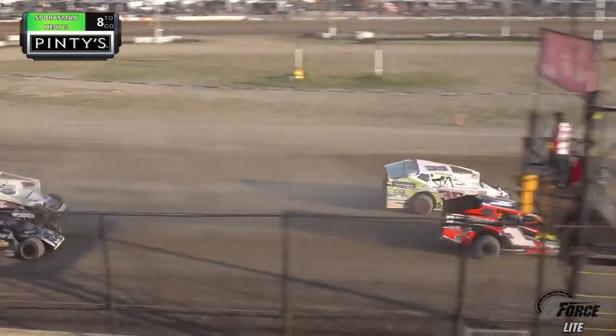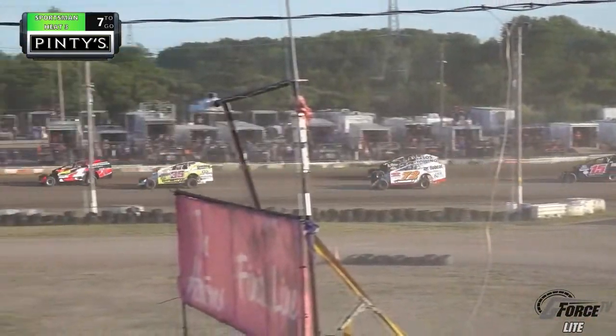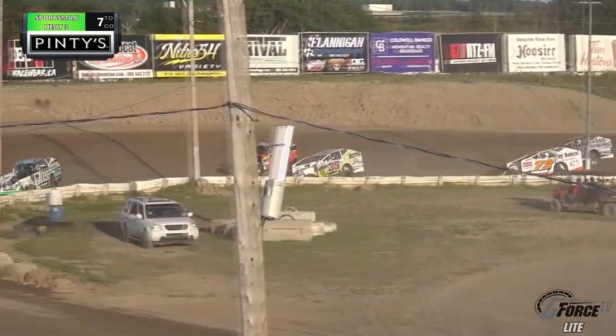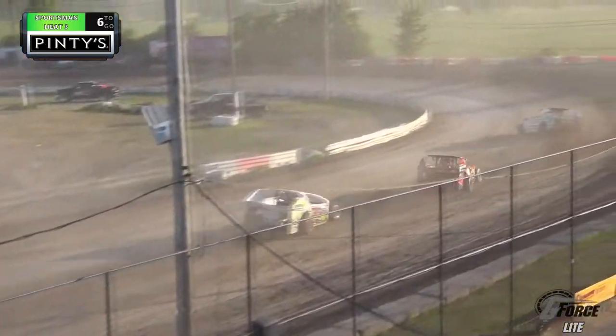Now Mason trying to make a move for second as Van Mill washes up to second, up on the outside. He'll take it back. Good move from Van Mill. Again, that outside line is the prevailing line, at least through 1 and 2. 3 and 4, a different story as we see Nelson Mason trying to get alongside Van Mill, but can't make it work. 2 laps in, Trevor Wright, your early leader.